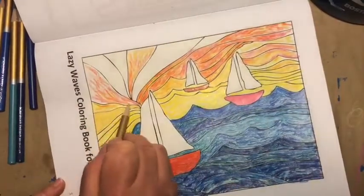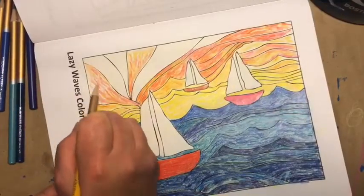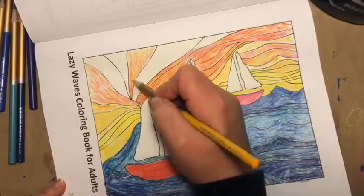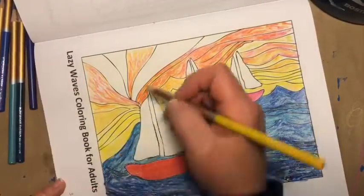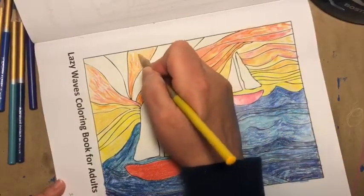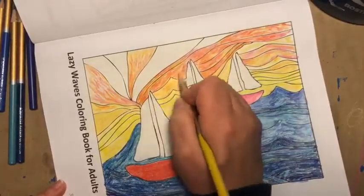And it doesn't make a difference if you're messy. Because really, think about it. Take a look. Google Impressionism. You can take a look at different artists. If you've ever been to a museum and looked at Impressionistic paintings, they're not really that neat. So this one is melon. We used this one before. Not really worried about staying in the lines.